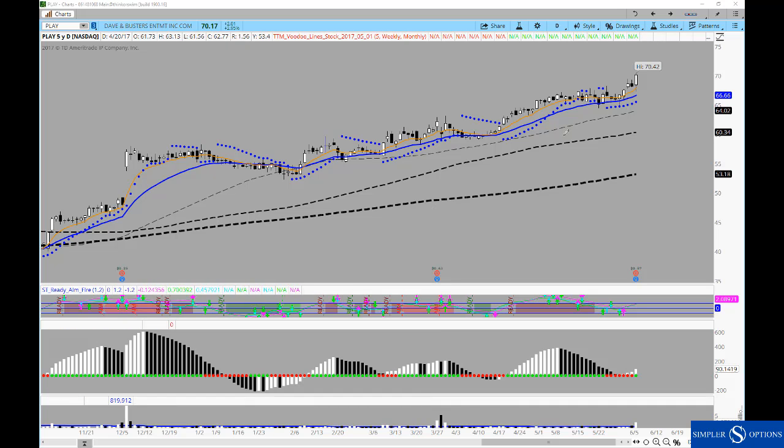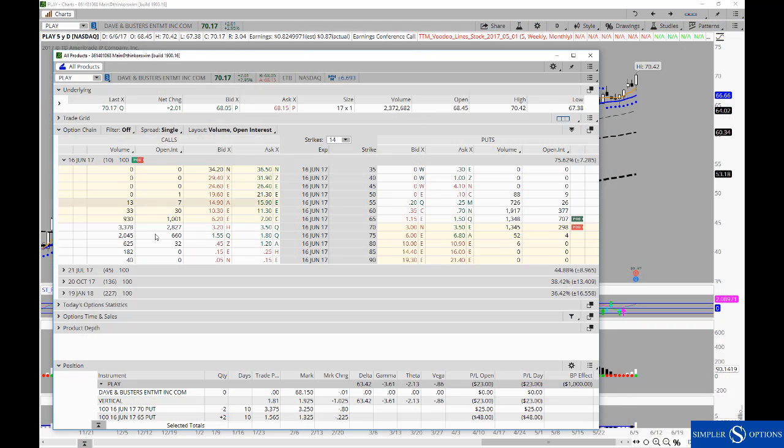So when we're looking at play, Dave and Buster's, these guys were up for earnings today, and really the whole concept of this is that when you come in and take a look at your options chain, I didn't feel like we had a whole lot of options to work our way through, because this particular underlying does not offer weeklies. And that's one of the first things that I look for as I go to initiate an earnings trade, is I like to have those that are up for immediate expiration. That way the vol crush goes right inside with the time decay, and you can really maximize those series.